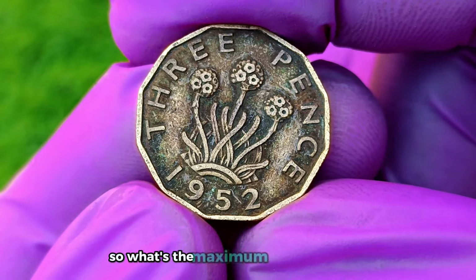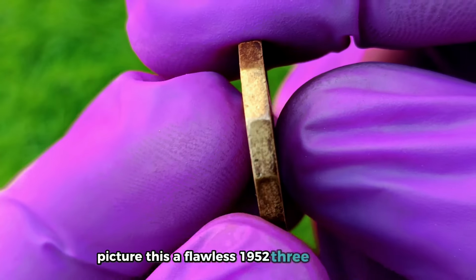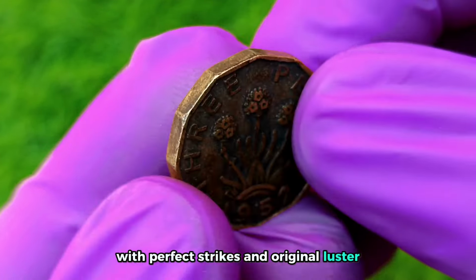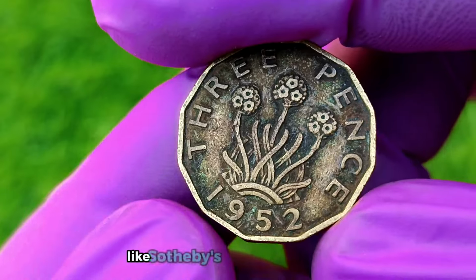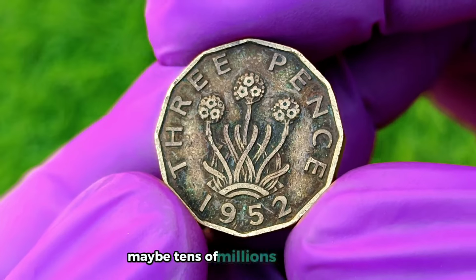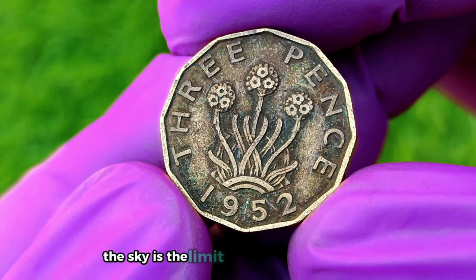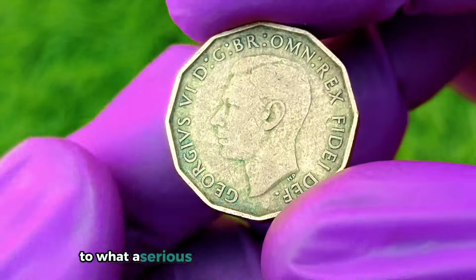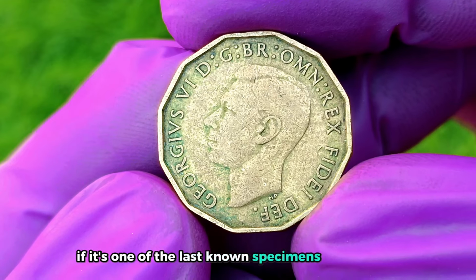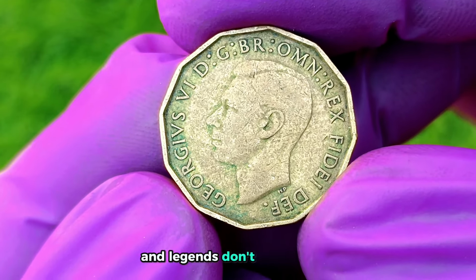So, what's the maximum possible reward? Picture this. A flawless 1952 3-pence coin, graded mint state, with perfect strikes and original luster, selling at a top-tier auction house like Sotheby's or Heritage Auctions. The final price? Millions? Maybe tens of millions. When rarity, history, and demand collide, the sky's the limit. There's no upper bound to what a serious collector would pay for this coin, especially if it's one of the last known specimens in existence. This isn't just a coin, it's a legend, and legends don't come cheap.